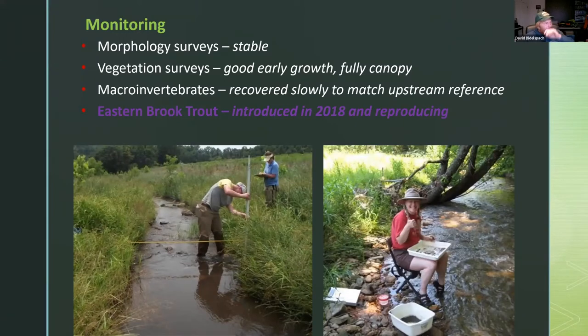And if we had inoculated from upstream, from a reference reach upstream, we might have had a little bit quicker response, but we did get a response. We say it recovered slowly to match the upstream reference, but it wasn't that slow. In 10 years, we've seen a recovery in the system, and we were able to reintroduce eastern brook trout, and they are reproducing.